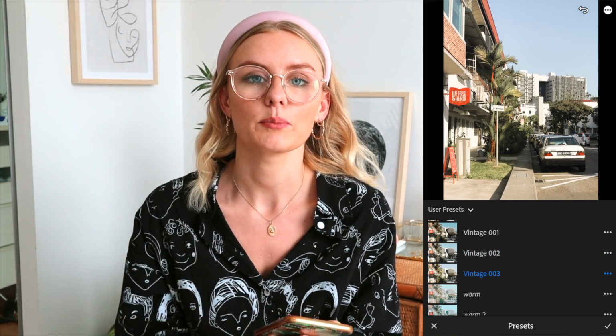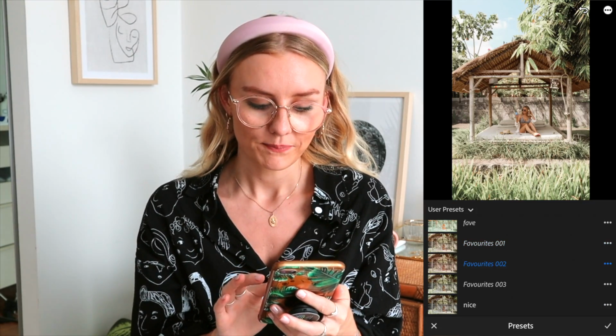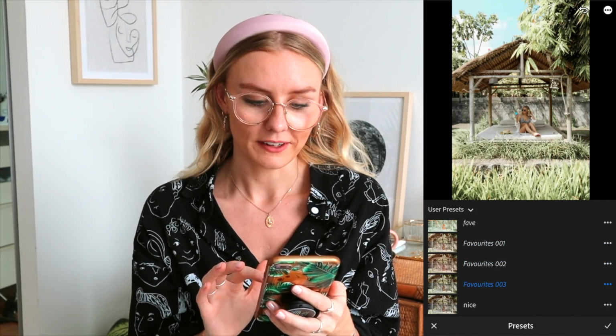And the third preset pack is the favorites preset pack. This is another favorite of mine that I've been loving. Obviously, it's called the favorites pack. It's really great for greens. If you take a lot of green photos, I think you're going to love this one. So this is favorites 1, favorites 2, and favorites 3.